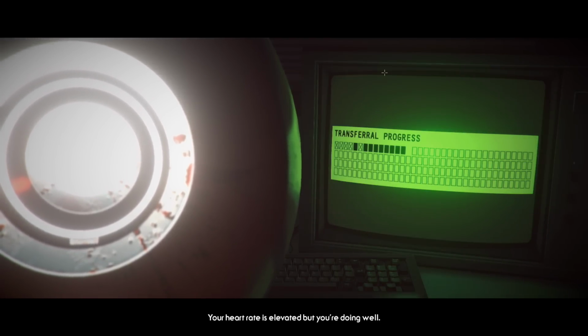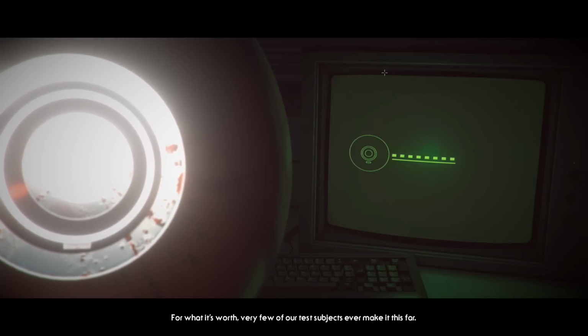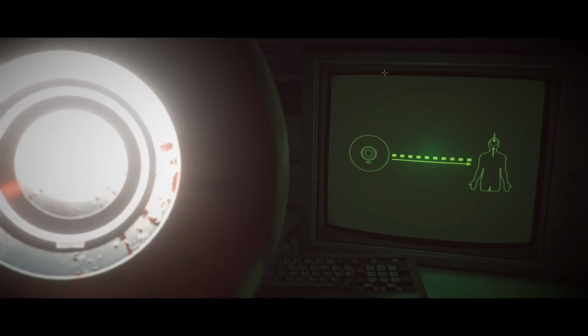Your heart rate is elevated, but you're doing well. For what it's worth, very few of our test subjects ever make it this far. That's not comforting. You should be proud of yourself.